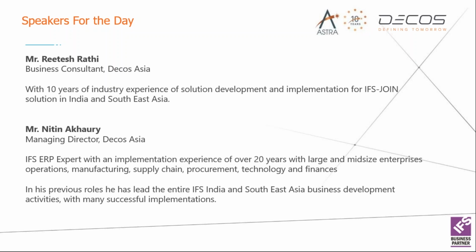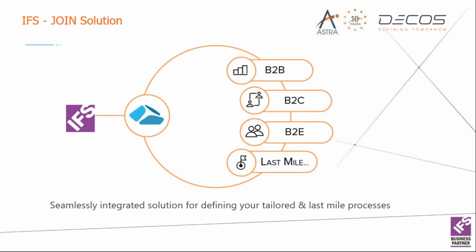In his previous roles, he has led the entire IFS India and Southeast Asia business development activities and has completed various IFS implementations. He has been instrumental in building and developing this solution, wherein he is aware of various gaps that IFS ERP customers face and how these gaps, once filled, can give you informed data that will help you to take informed decisions. Today, what we are going to show you is a supplier portal using the IFS joint solution. Now, what exactly is this IFS joint solution?